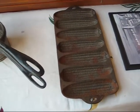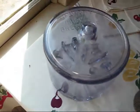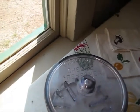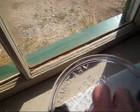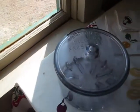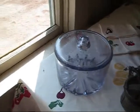It's like a corn cob cooker tray. Yeah, interesting. And this is a cheese preserver, a glass cheese preserver. This is an example of what happened to glass made before the 20s. It turns green in the sun, or it turns a purple tint in the sunlight over time. Glass made after the 20s doesn't change color, so you can tell that's an old piece of glass.